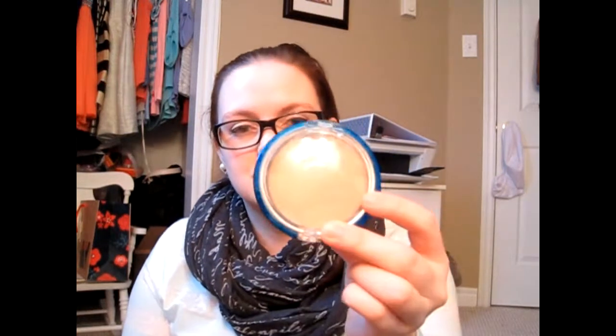My Physicians Formula, very well loved. Mineral Wear Talc-Free Airbrushing Pressed Powder in Creamy Natural. This is the one that's broken, and I've hit pan on it and it's getting kind of gross now, so I put it in the throw out pile.